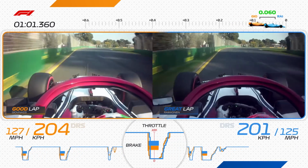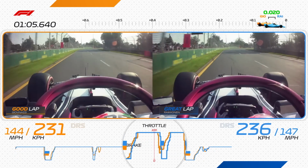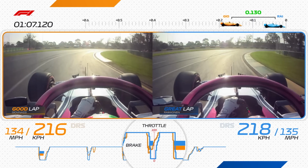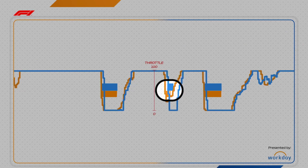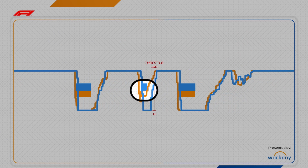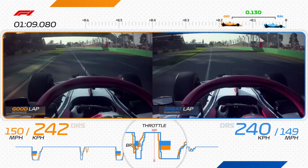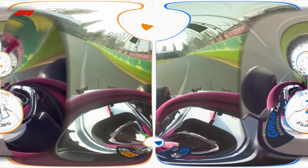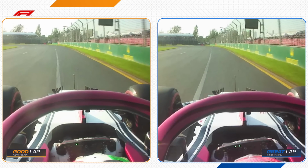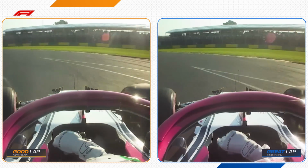Turn 13 will be significantly changed for 2022, but Giovinazzi charges in too deep, missing the apex and losing time on the exit. He charges in again into turn 14, whereas Räikkönen continues his trend of preparing the car very well, using a little bit more brake, which you can see on the brake bars, and keeping the car under control through the exit. This means he's further across the road as he enters 15 and doesn't have to brake at an angle for 15, delivering better performance from the car through the apex.